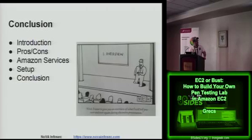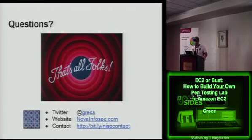But just an overview: a quick intro, pros and cons, an overview of Amazon services, and then a conclusion. The only reason I ever put that slide there is because all the presentation gurus say you have to tell them what you're going to tell them. So there's how to contact me, but I can take questions now.